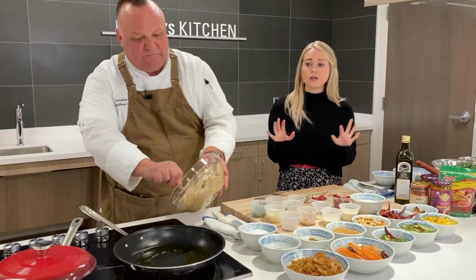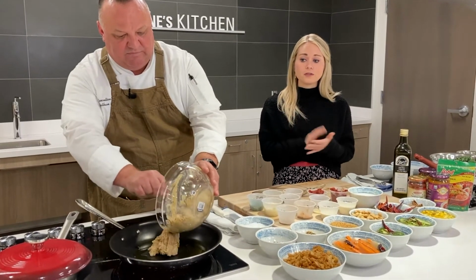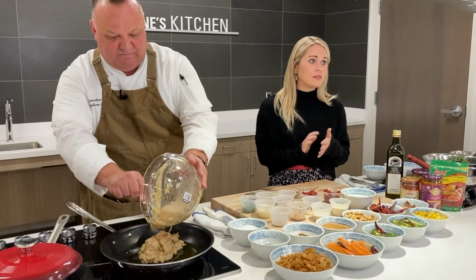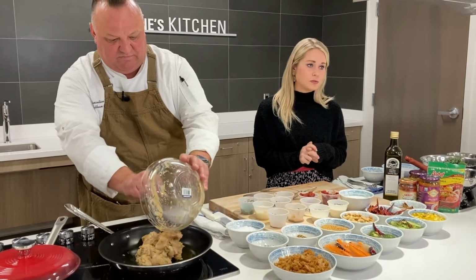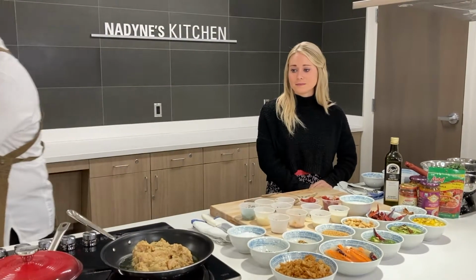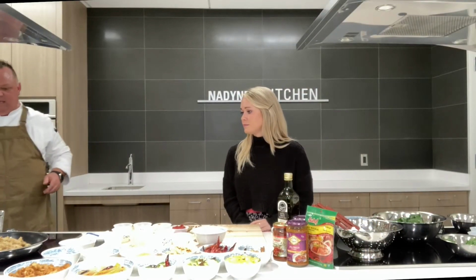Also, whenever cooking any raw poultry or meat, make sure that you're using separate cutting boards, or you're washing your boards with hot water and soap in between using before cooking or chopping up any fruits and vegetables. Exactly.